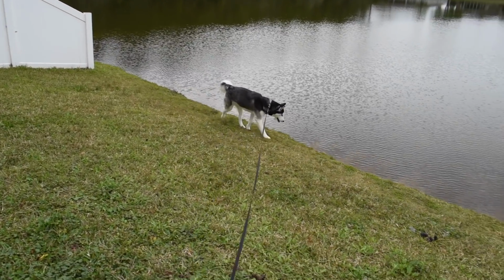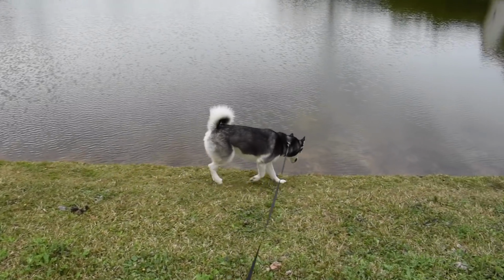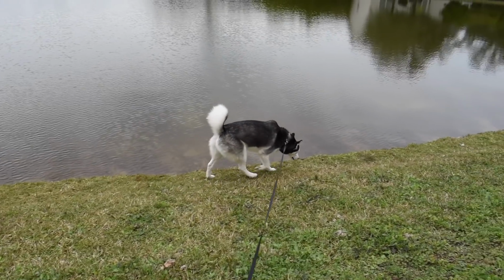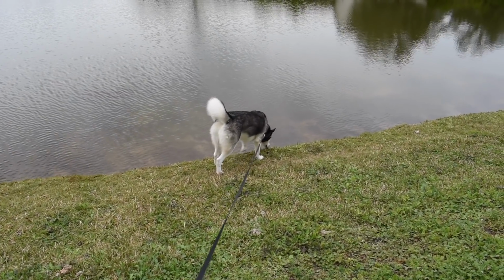Now, I know it is difficult for a lot of puppies to get into the habit of going poop outside. It's just something you got to teach your dog, and sometimes it can take a couple weeks or up to a couple months. So just be sure to be patient with your puppo.